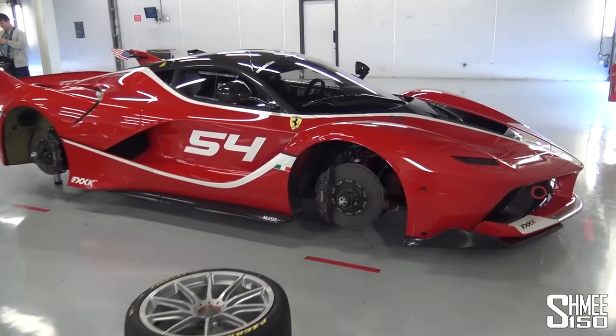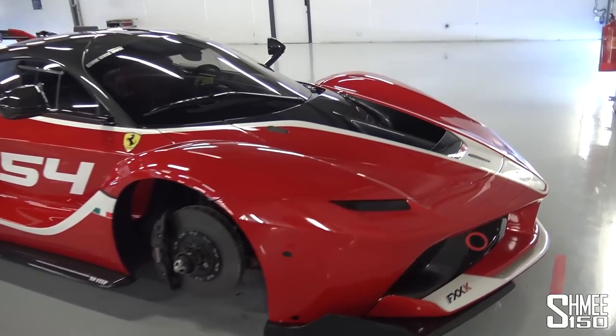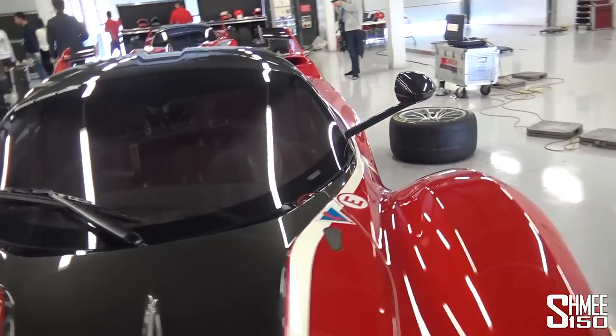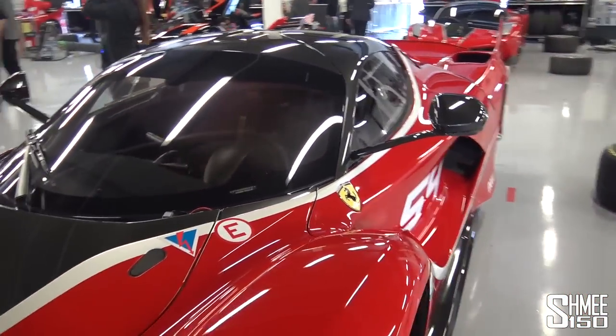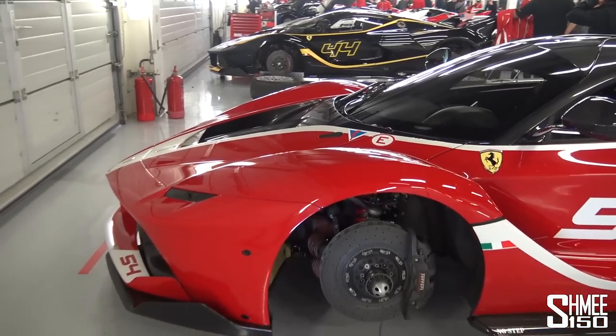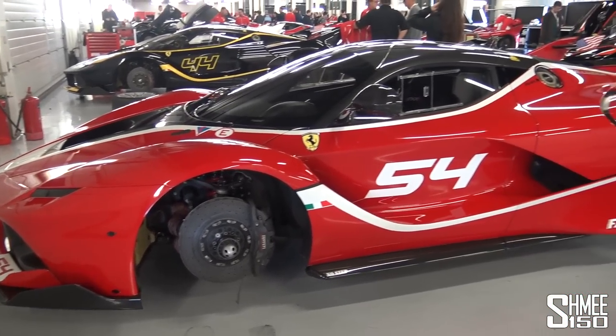Now, as far as I'm aware, there isn't an FXX K Evolution yet. Maybe that's something in the works. I will be asking Ferrari representatives next time I see them. But I can only imagine what such a thing would look and feel like.